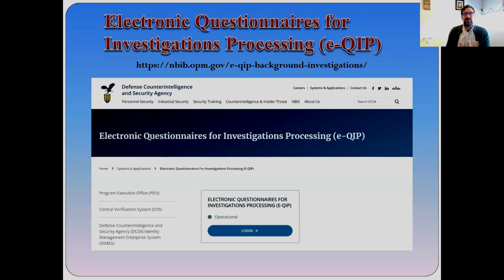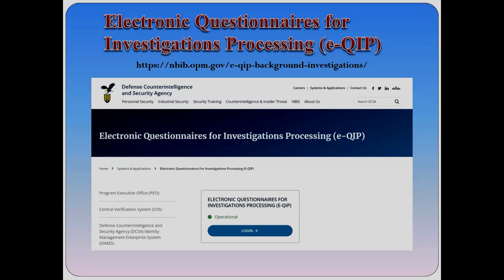Okay, so this is the eKIP form I was mentioning before. Like I said, I would just go into the Google search bar, or Bing, whatever you use, Ask Jeeves or ask.com, I guess now. Jeeves is no longer involved. What I would suggest is going to whatever search bar, whatever browser you use, type in e-QIP, and it will bring you directly to the page.